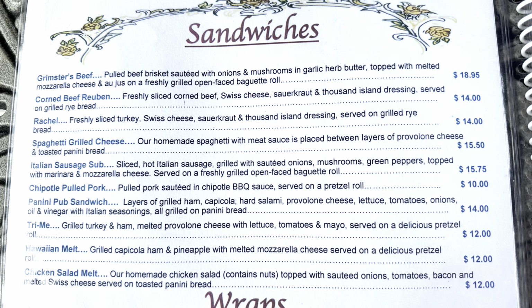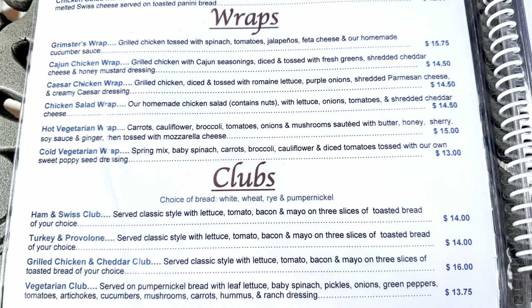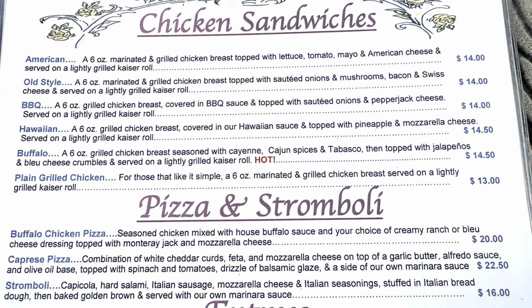Several different sandwiches. The last time we were here, I had the spaghetti grilled cheese. Check out our first video, you can see that. And I think Bobby had the corned beef Reuben. Wraps and clubs. The clubs, you get to choose your bread. You get white, wheat, rye, or pumpernickel. Chicken sandwiches, pizza, and a stromboli.